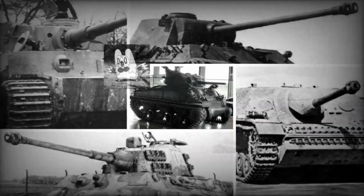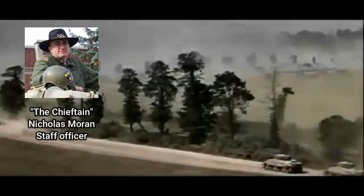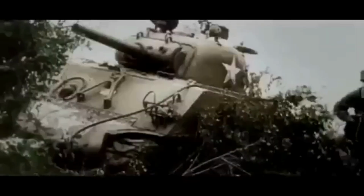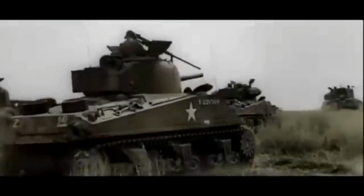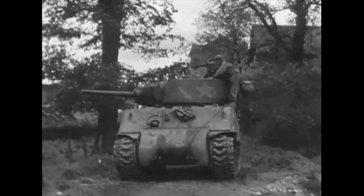Of course, by late war, the Sherman would be outclassed by better German vehicles, but to roughly borrow a word from the Chieftain, who is a military vehicle expert, an infantryman who's under heavy fire doesn't care if the best tank in the world shows up. As long as it actually arrives and can deal with his problem, that's all that matters.